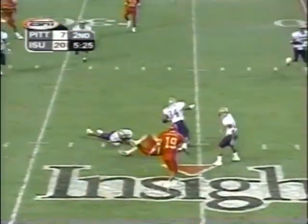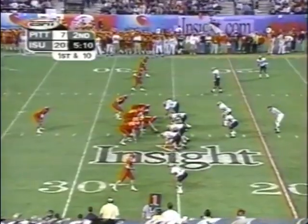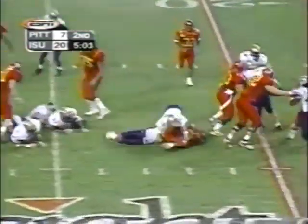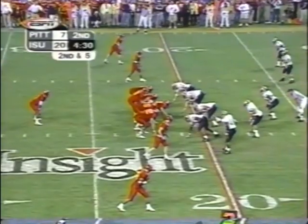That pass again, wide open across the middle is Chris Anthony. Too much attention to J.J. Moses, but it must be something. I believe Anthony so wide open across the middle. Here's Ennis Haywood carrying the football down to the 21-yard line. And Pitt getting their 8th win.